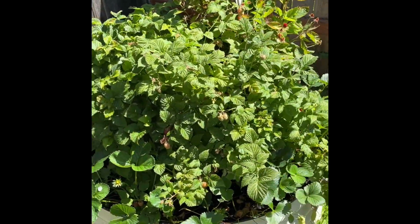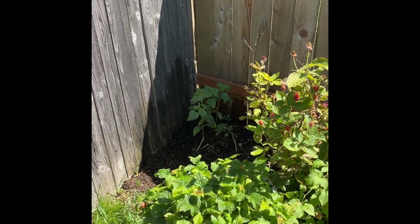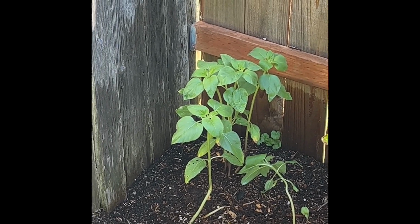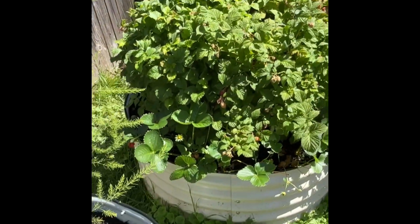And then we've got our blackberry, raspberry, strawberry patch in the back, and some fun little sunflowers that Violet tossed in the back there, that she's growing up. Hopefully they will get taller, cover up this fence area, and just bring some joy in the back.